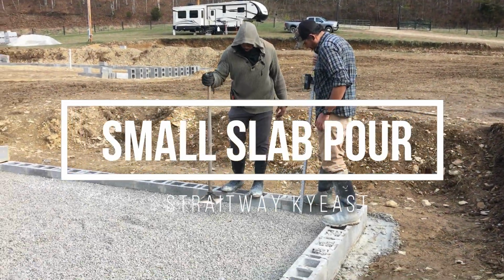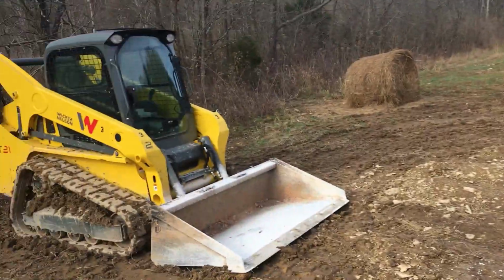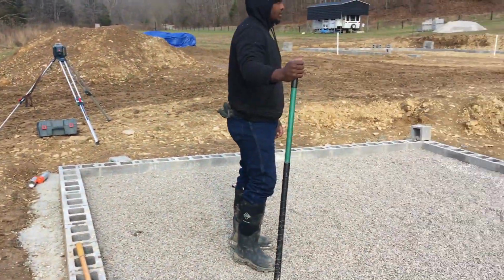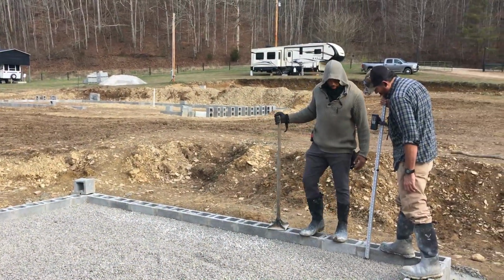Got Deacon over here. We're doing a 16 by 16 right now. Put in rock. Got the skid steer here. We dumped some rock in here this morning. We got Brother John McNabb here. And we got Brother Yashar from DNV.